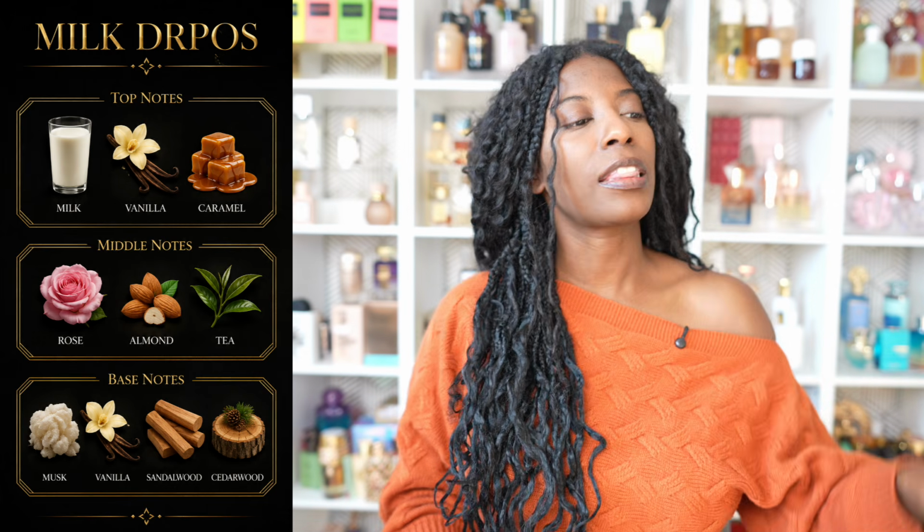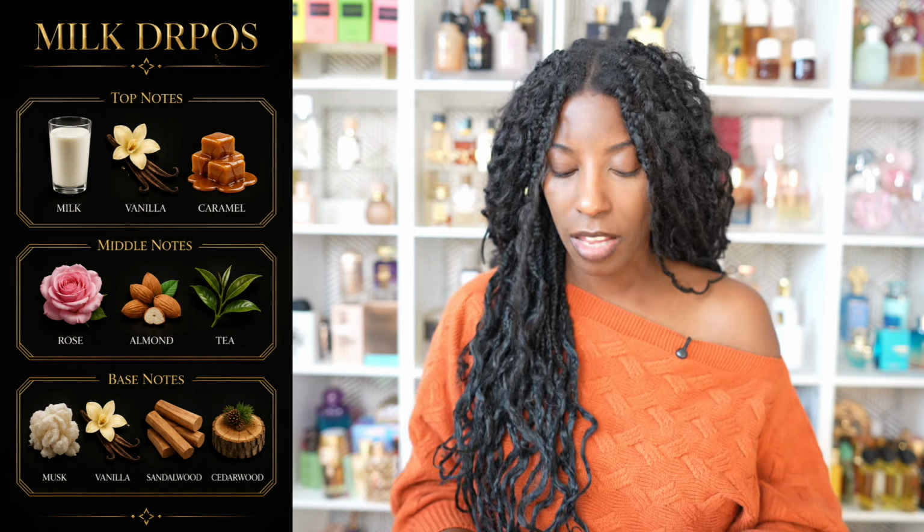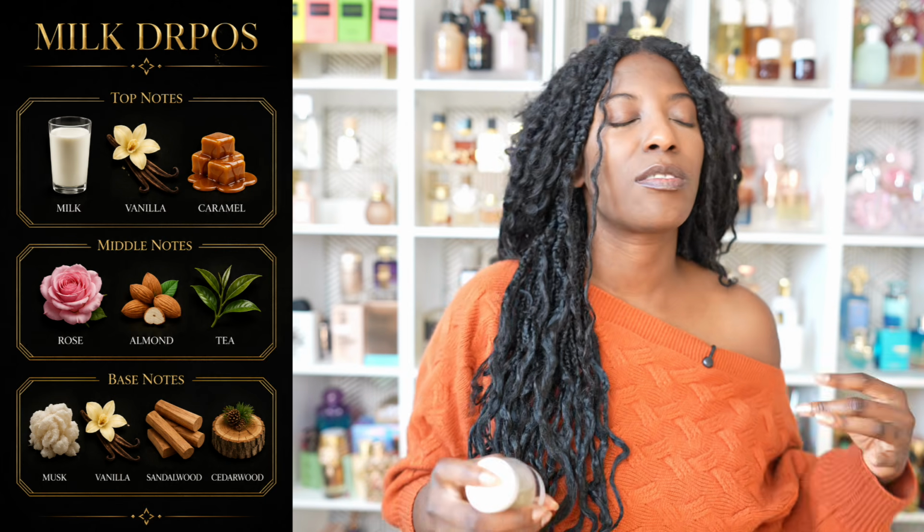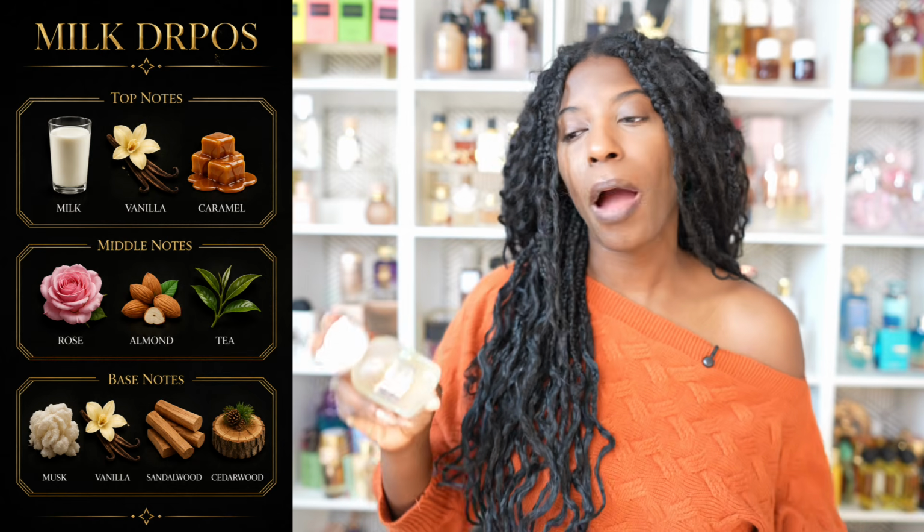This is like sweet cookie crumble macaroon powdery. Like the powdery smell that I smell in Irresistible Givenchy Nectar, I feel like I get in this. It's a delicious gourmand, powdery, milky, lactonic fragrance that is very cozy, very sweet, very feminine. I love, love, love this one. Probably in my top 3 from the brand, truly.